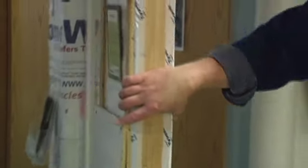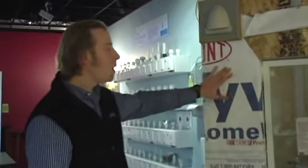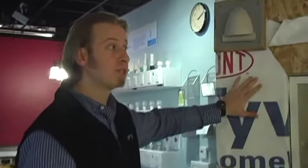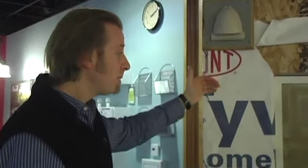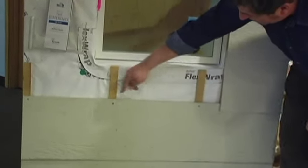Of course, a home is only as durable as the exterior, and that's where this house wrap comes in, right? Absolutely. You have to have a good weather barrier on the outside of the home, and the house wrap is a key component of that. You also want to make sure that the windows and the doors are flashed properly. Another thing that you can do is put on what's called a rain screen system, which is what we have here. Normally the siding is nailed right onto the house wrap, and here you've got this gap.